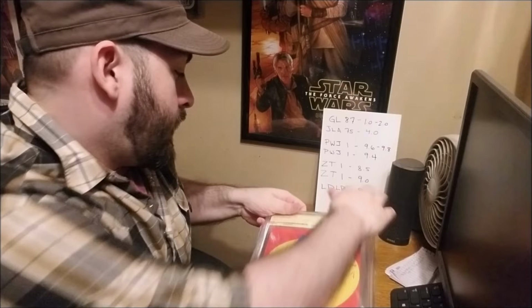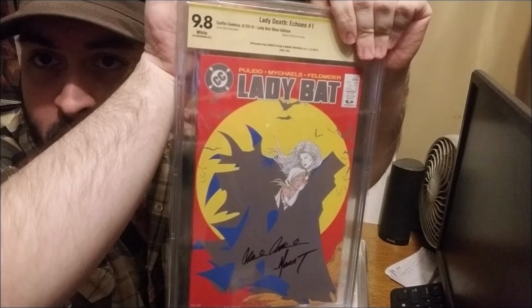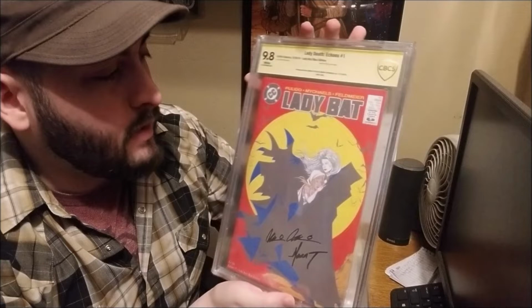So now we got my Lady Bat, Lady Death variant, double signed by Brian Polito and Merritt Michaels. If it's not a 9.8, I'll be disappointed. 9.8, awesome. Very, very cool. This is the misprint variant, number 95 of 185. Very cool. Very happy to have that.